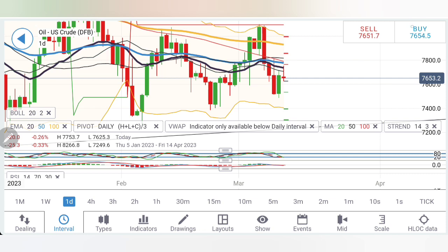Now considering this for the day, remember 76 is a very good support. However, you can sell here at 76.2 and then expect 76 and 75.8, 75.5 levels. 75.5 is the next stronger support, and any point of time if it drops below 75, we can expect further bearishness prevailing in crude oil today, and you can expect it to drop from there.